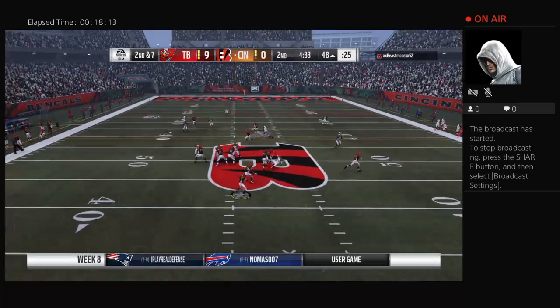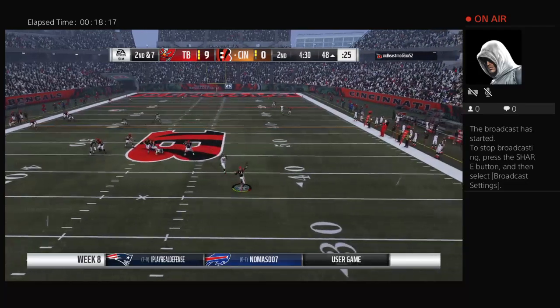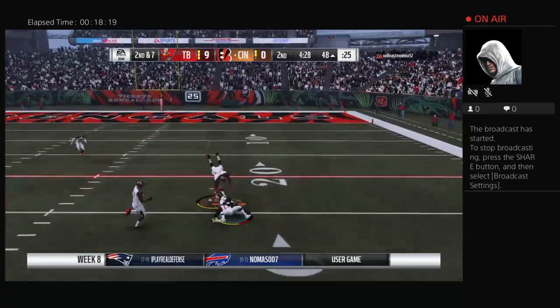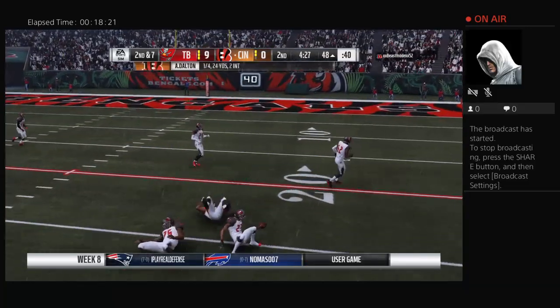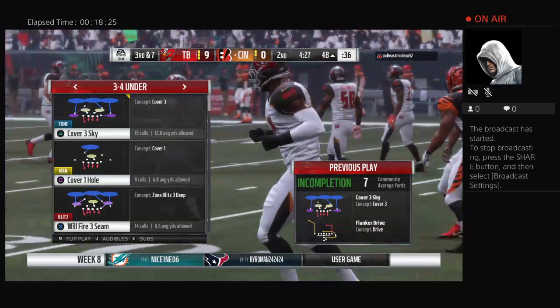You're good. It's 2nd down. Dalton looking, escaping the pressure right. It's incomplete. Took a shot, couldn't connect. Another dangerous throw there, partner.